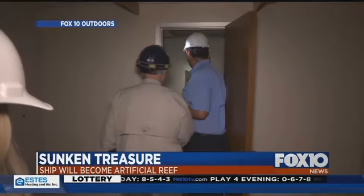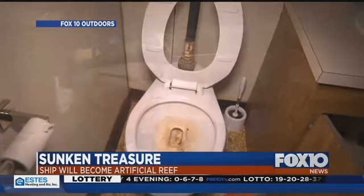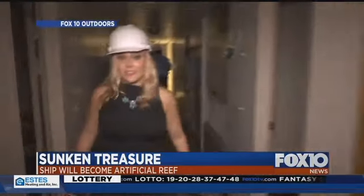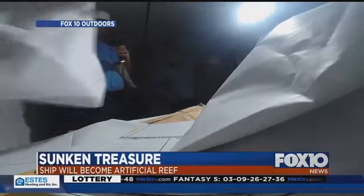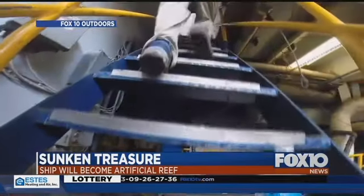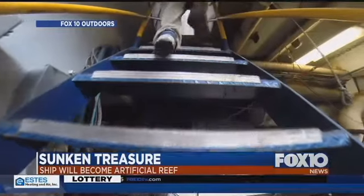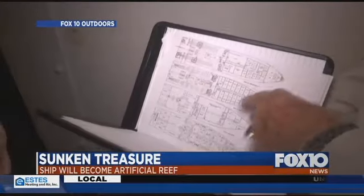From wires to wood, everything must go. Well, except for maybe one thing. We left the toilet sitting there because it was good conversation for divers. It's dark down here. As we walk through the hallways, we see signs of the men and women who were here before us. Ships have character to them. You know, you walk through them, you think about all the people that worked in them, all the people who took care of them. And with about 50 different rooms, there's a lot of ground to cover.